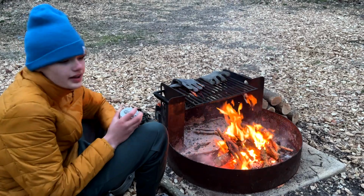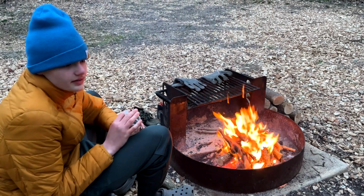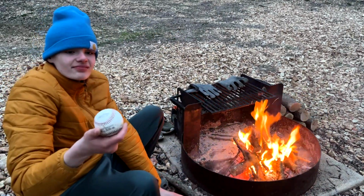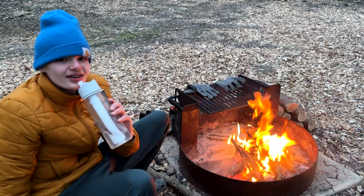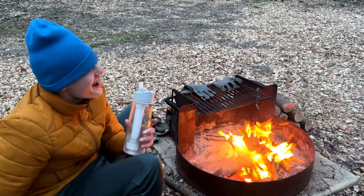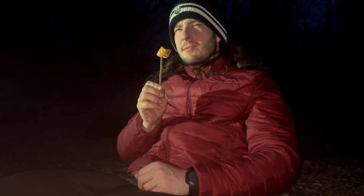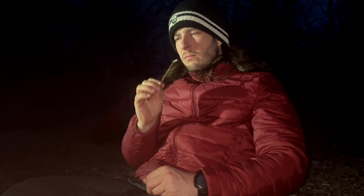Oh, Garrett, what did you find in the woods over there? Goes to figure, Garrett finds a baseball, our baseball player. Mr. Baseball Player finds a baseball. Garrett has this little concoction that he invented. It's a marshmallow covered in peanut butter. So let's give it a try. I trust the system.